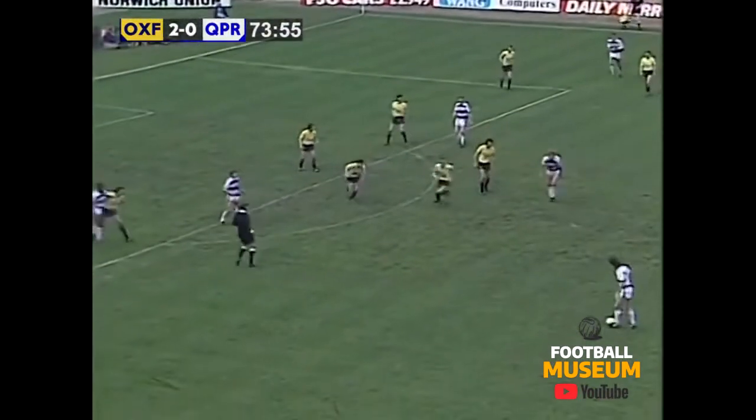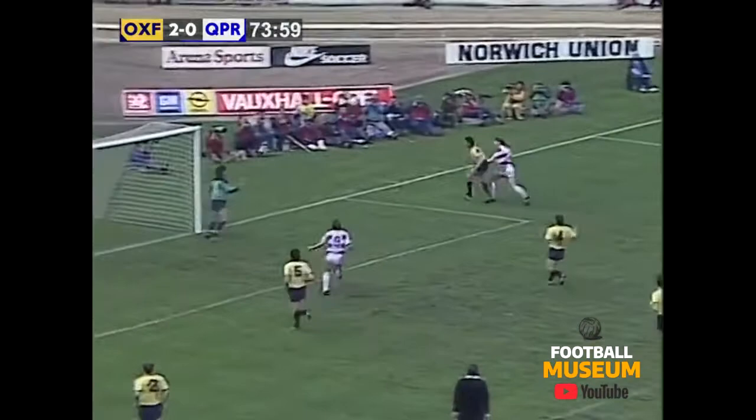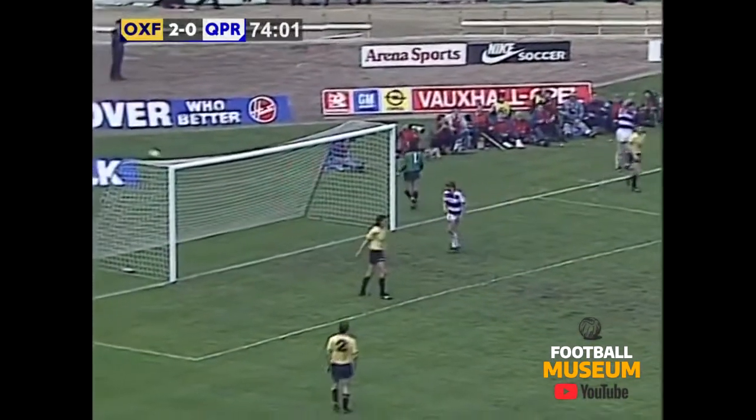Good spell this by Rangers without at the moment looking able to pierce that Oxford defence unless Robbie James can get in on the far side. They claim the corner and linesman and referee agree.